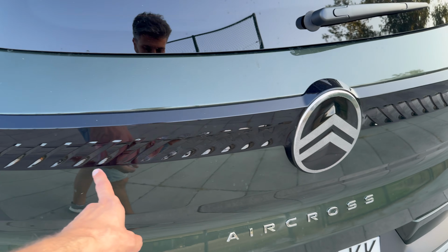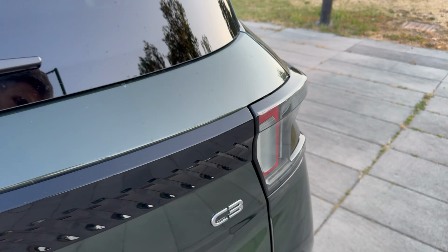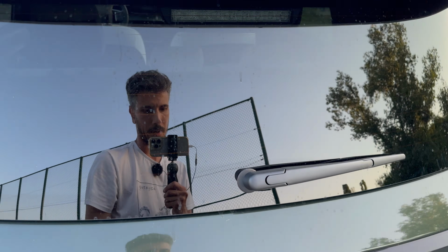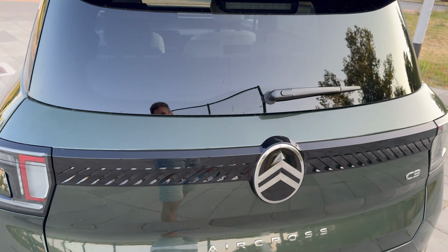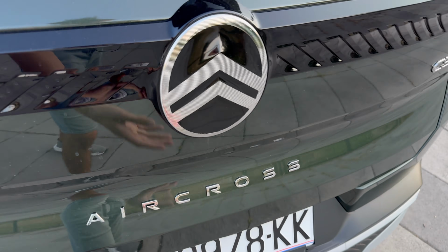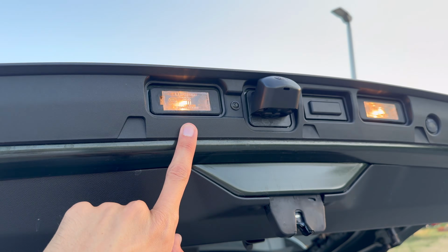AirCross, and we have also, same as on the front, black with a new badge. We have the C3, and you can see the stoplight and the rear wiper. Now let's open this up. Again, it locked on me for some reason, but no big deal. So you can see mystery solved.